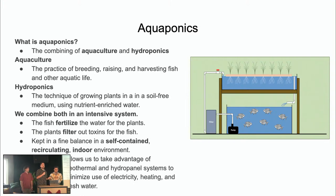So I mentioned aquaponics. If you're not familiar with the process of aquaponics, it is the combination of what is called aquaculture, which is the farming of fish and other seafood, with hydroponics, which is growing plants in a soil-free medium, often just in water. And the way an aquaponics system works is the fish provide the fertilizer for the plants in the form of nitrogen, and the plants filter out the ammonia products that the fish produce, and they live in sort of a happy cycle, helping each other out like that.